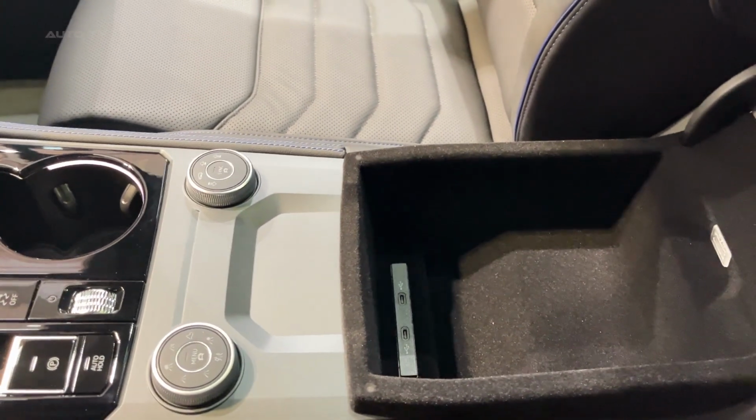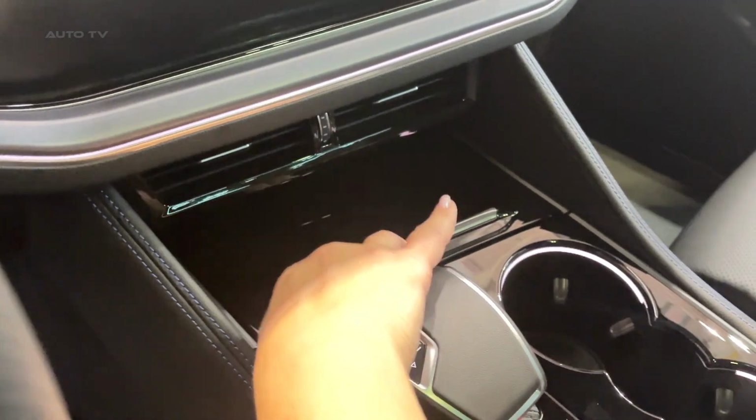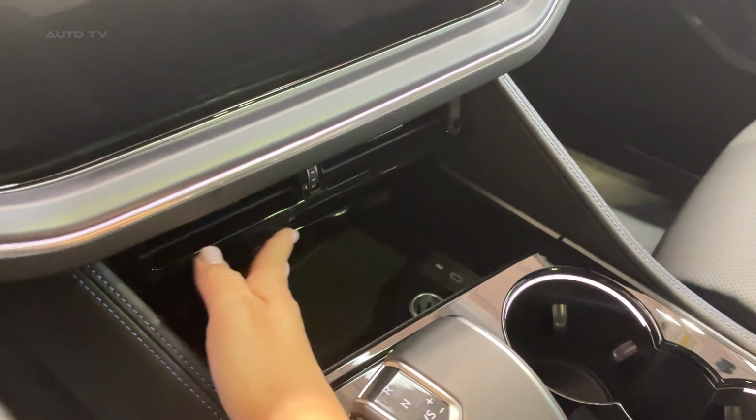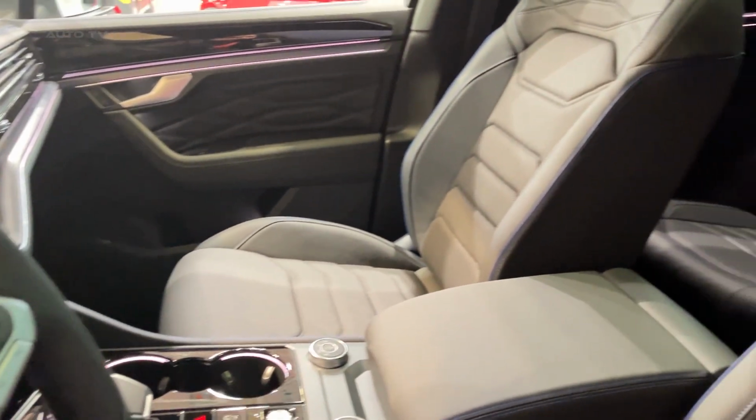One complaint? Those touch-sensitive controls on the steering wheel. They look cool, but trying to adjust your volume without accidentally activating the lane assist or changing your cruise control speed. That's a level of multitasking that nobody needs during their morning commute.